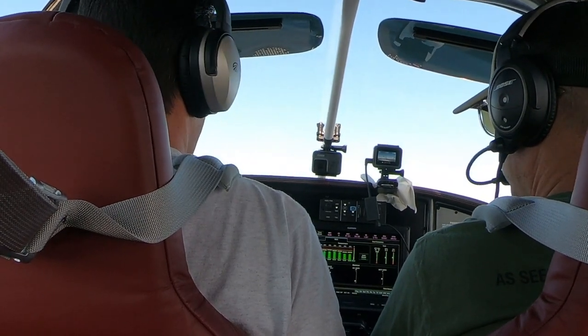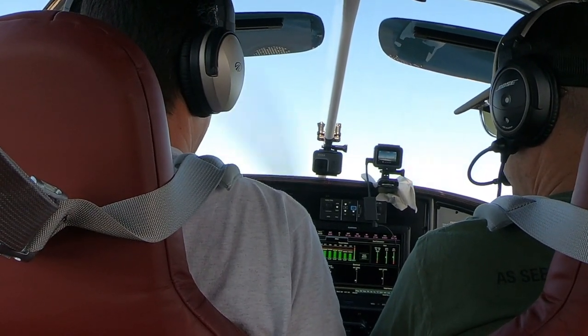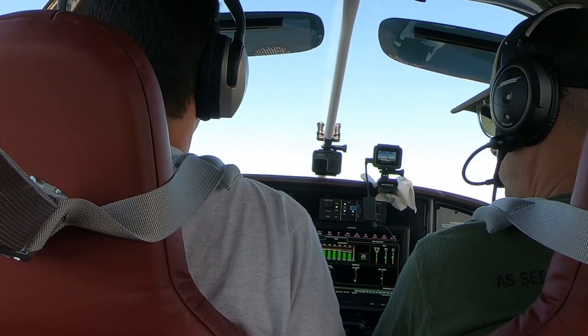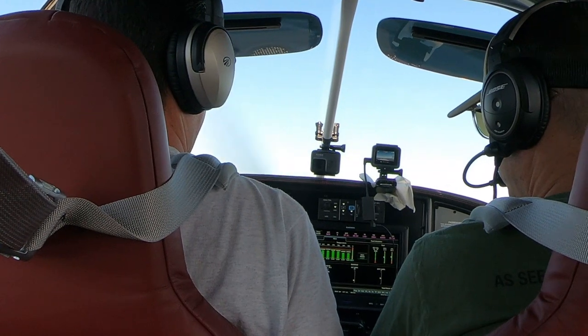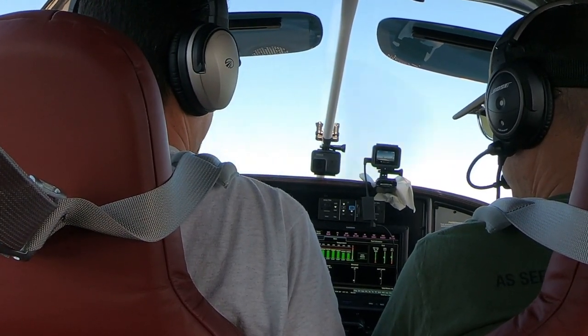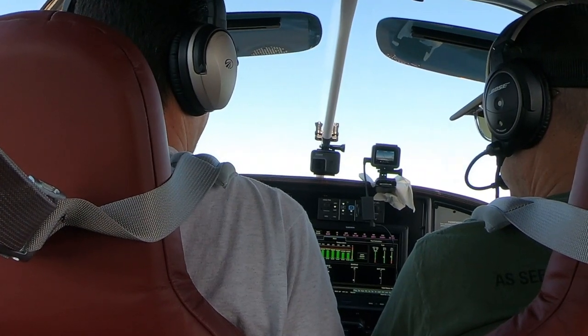Orange County traffic, take up to runway 4, final right base. Orange County traffic, diamond 168, Lima Alpha, turning left, crosswind.